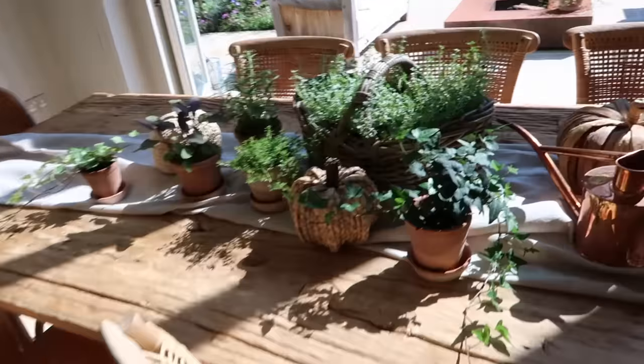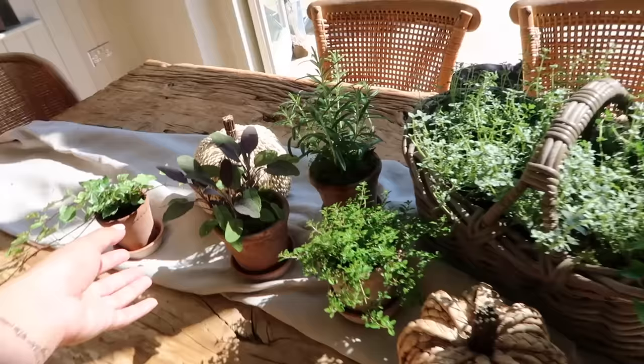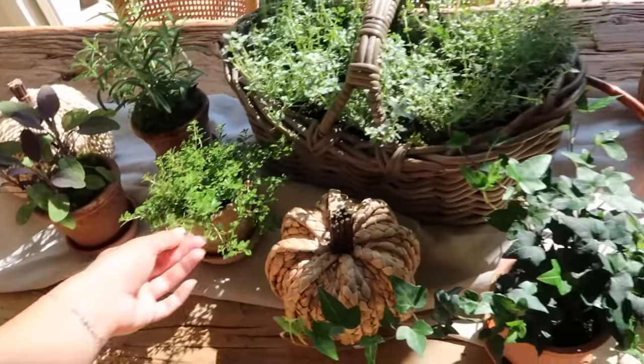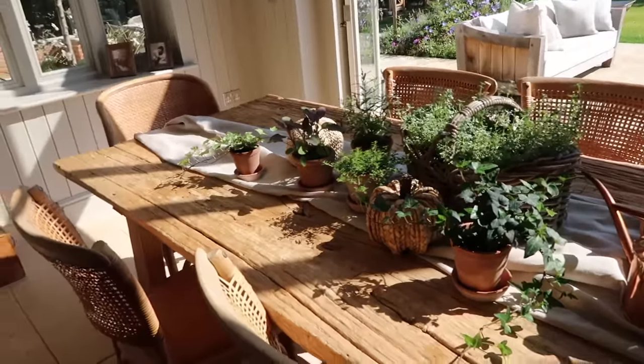The last place to show you is my dressing room. However, the little herb selection on here, you can buy. I believe she's going to be doing the thyme trug here as well. Winter appropriate herbs there that will look really lovely and be useful, which is always a good one.